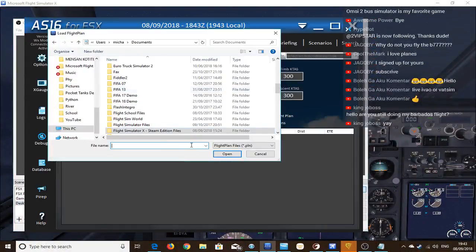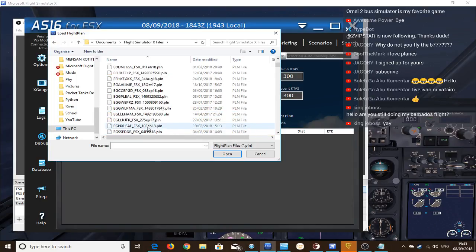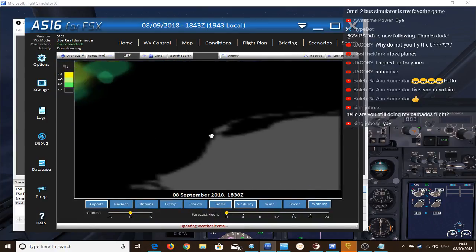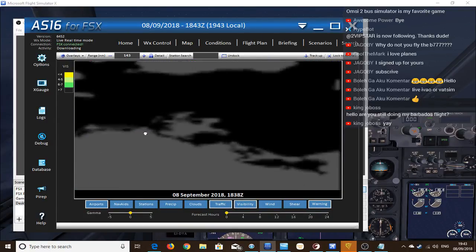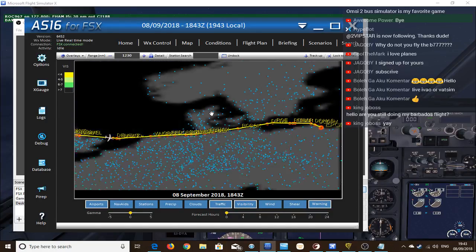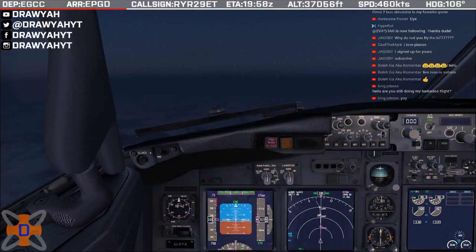Alright, so back to Active Sky. If I now go to Flight Simulator X files, Echo Golf Charlie Charlie, there we go, that one. Right, so as you can see, we're flying over the water for a little bit, quite a bit of the north of the Netherlands, and then flying quite coastal to arrive in Gdańsk. So a lot of this is going to be coastal, a little bit over the water as well, before we come into land. Quite a northern flight of continental Europe there over Germany, and that is for about 2 hours.